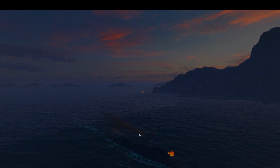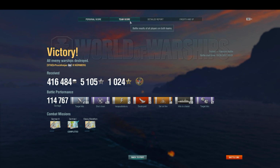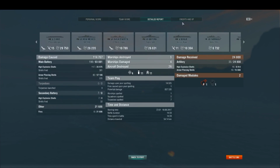Awesome. So overall, Nürnberg, not my favorite ship in the world. It took me a while to get to this battle, and it's a good battle. 114,767 damage, 3 kills, lots of Citadels. 2,195 base XP, 26 aircraft shot down, 3 kills again. There's the detailed report, and there's the credits and XP screen.